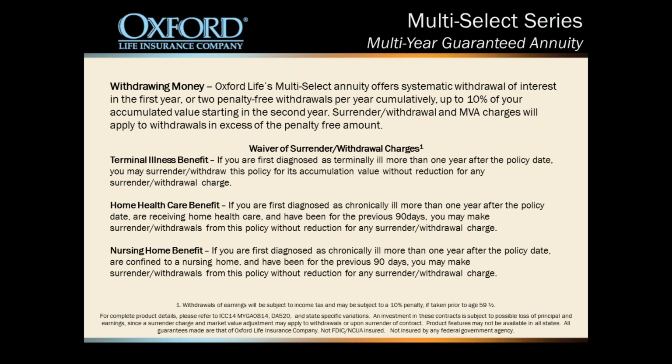Other ways your client can access the funds if they need it. We have some really client-friendly waiver of withdrawal surrender charge features, and I'll say this as I mention them, just remember these exact same riders apply to our fixed indexed annuity. First, a terminal illness benefit, which says if you're diagnosed as terminally ill more than 1 year after the policy issue date, you can get the full account value. There's no surrender charge, no withdrawal charge, anything like that applied. Same for a home health care benefit. If you're diagnosed as chronically ill, takes place more than 1 year after the policy was issued, full account value.